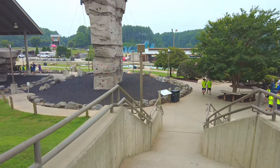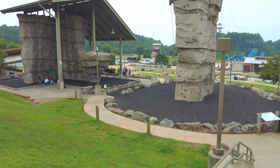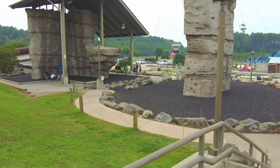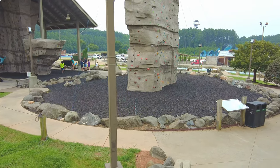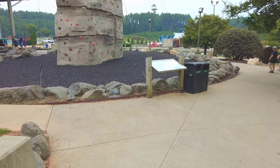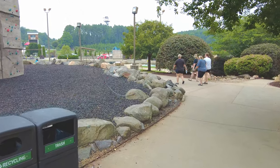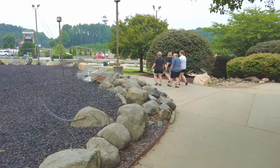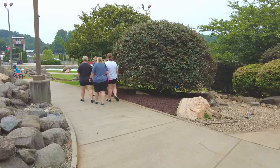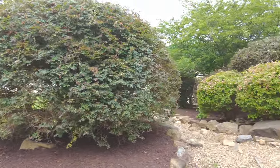So the first thing that you can see is climbing. So rock climbing, you get climbing walls with the auto belay system. There's mountain biking, there's hiking, of course. It's a big facility. And then, of course, the whitewater stuff, which we're going to see here in just a second, actually. Well, we'll go down this way.